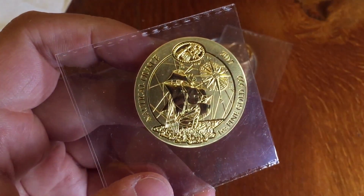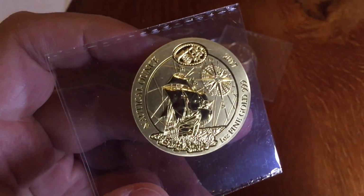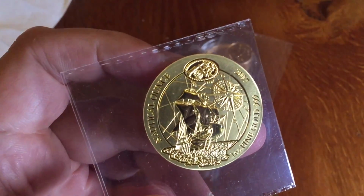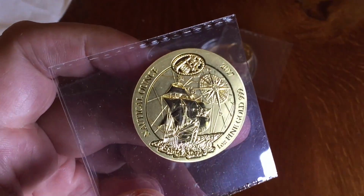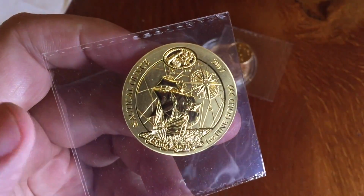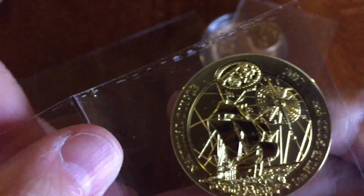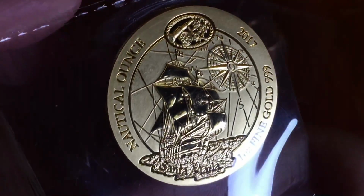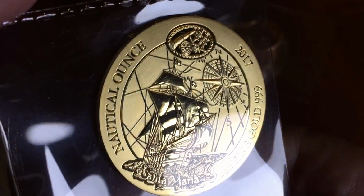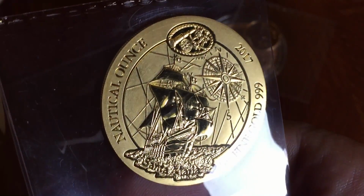this one is very interesting indeed. This is the nautical ounce BU gold coin from Rwanda. I think probably minted in Germany, and it's an extremely expensive coin that's gone up in value a lot. There were only 100 of these minted, so the Rwandan rooster has 100. This nautical ounce has 100.